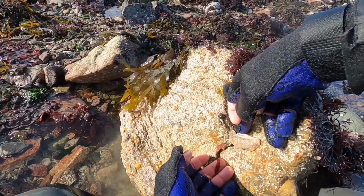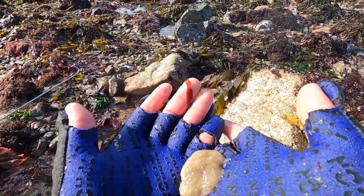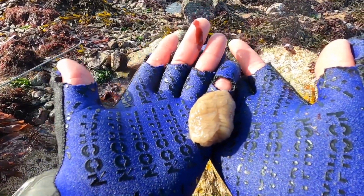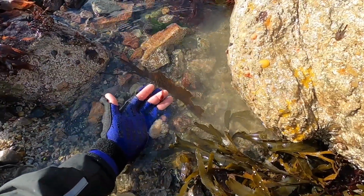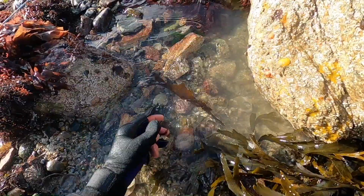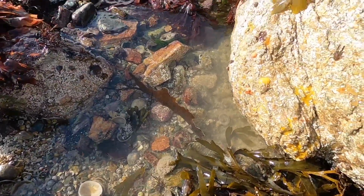There's a bigger one of those things there. Does anyone know what sort of sea slug that is? I'm pretty sure that's a sea slug. We're really interested to know what that is. It's got big, like, furry talons on it. You can see them waving around in the water there. Are they fish eggs, or are they... It looks like a sea slug, but I don't know. If you know, guys, leave it in the comments.